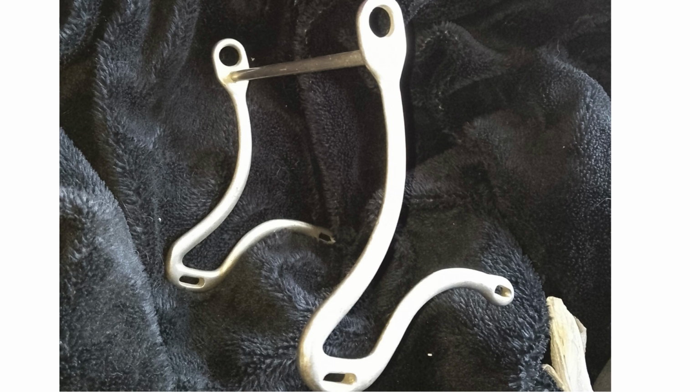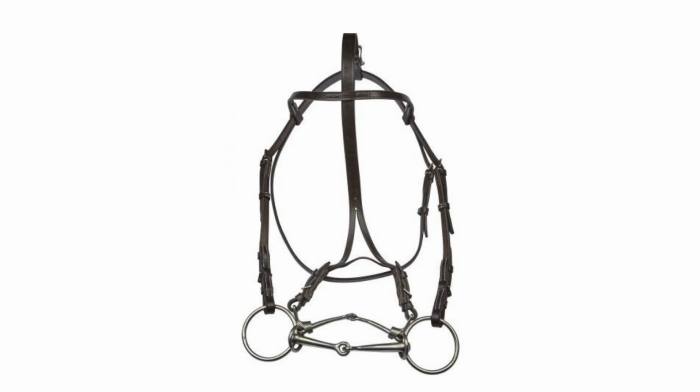Now, this is a Norton Citation. It's not an overcheck, but because of the central face strap, I wanted to include it because it kind of works in this category. It's a double mouthpiece, as you can see, with a sliding ring bar on the second thinner mouthpiece. And it's dedicated for hard pullers. Again, meant to raise the head very slightly by poking it in the roof of the mouth.